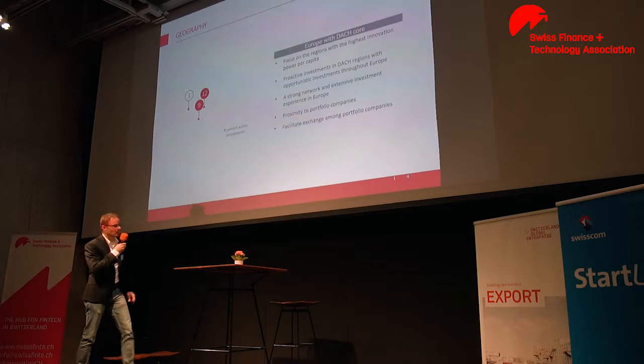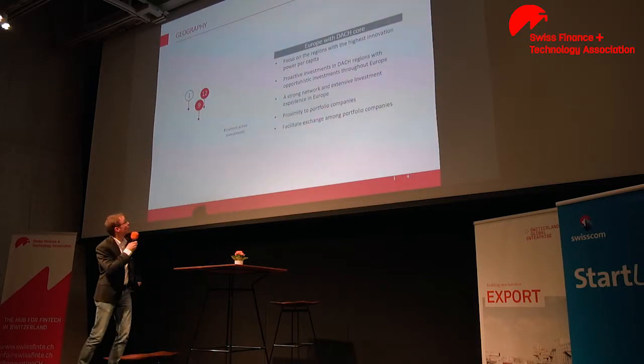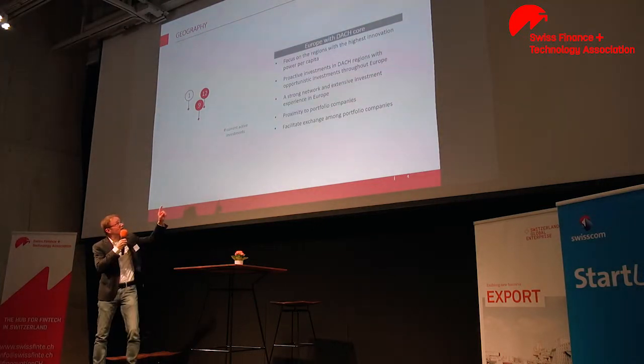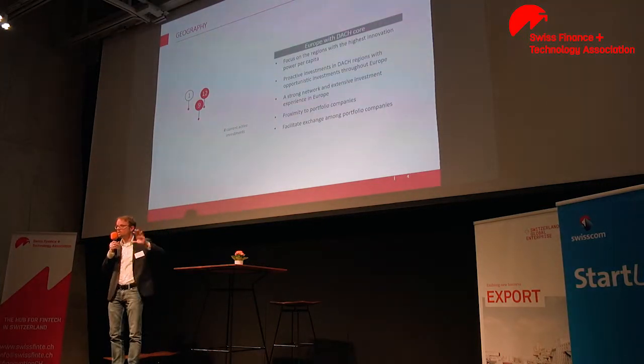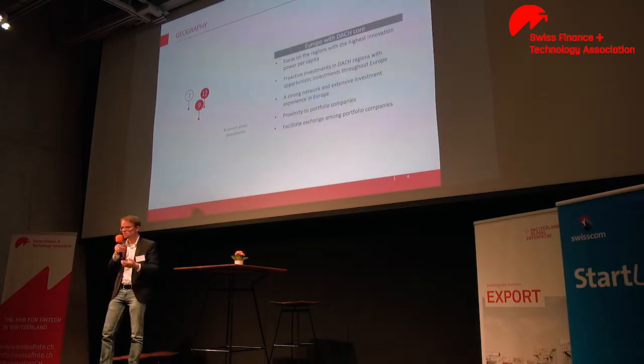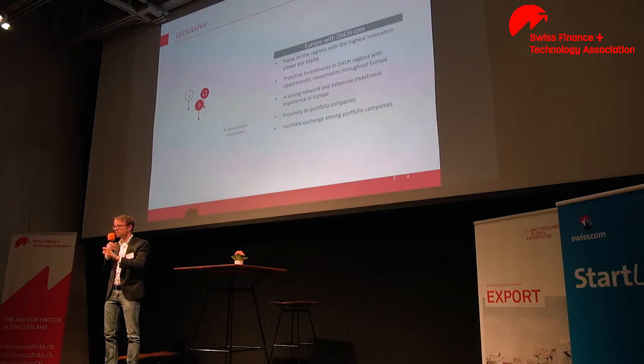I should show a map of Europe. It's totally useless if you put it that way. But important for us is that we are investing in Europe with a focus on the DACH area. I've mentioned a couple of points here. Why do we do that, or why have we done so in the past? One reason is that with our model, being close to our portfolio companies, it's an advantage to really have them in Germany and Switzerland, maybe in Austria and the surrounds.